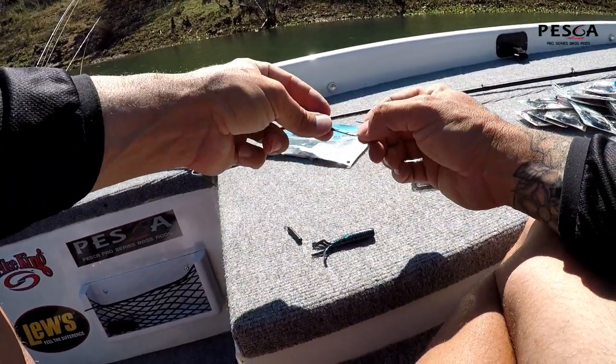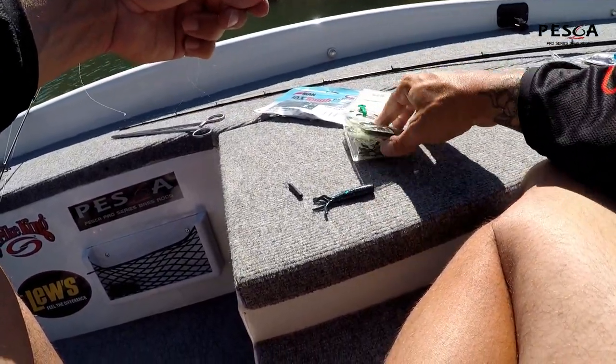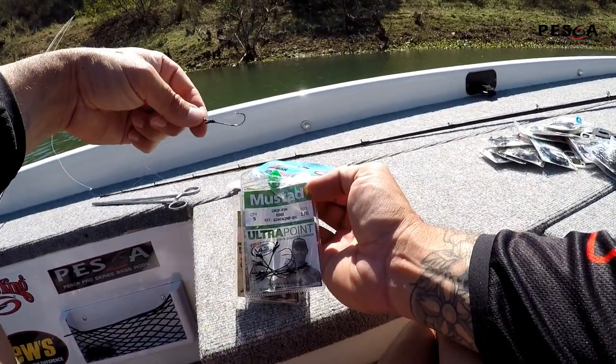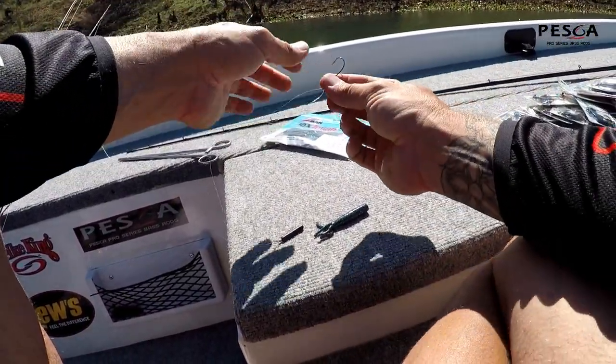Something I like to do as well is the hook that I've been experimenting a lot with is this Mustad Grip Pin Edge. This is the 1/0 in my hand. So yeah, that's the one there. Grip Pin Edge KVD hook, Mustad hook, super sharp light wire hook. The reason I like fishing this in a drop shot is just because it's so versatile.